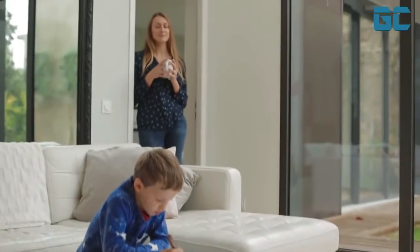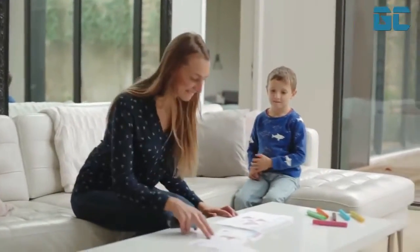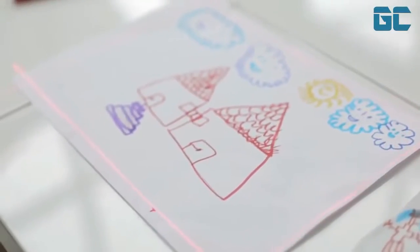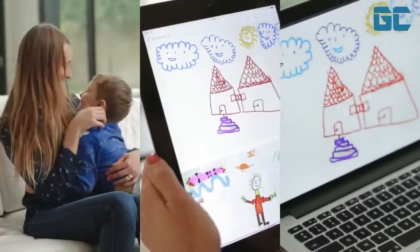Some artworks matter more than others. They deserve to be saved and shared instantly with your loved ones. The Pup is always ready to go. It is incredibly fast and easy to use. The Pup brings you closer to the ones you love.